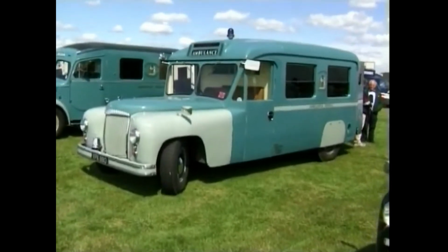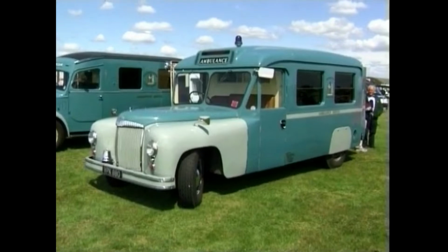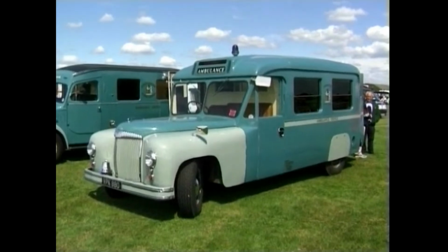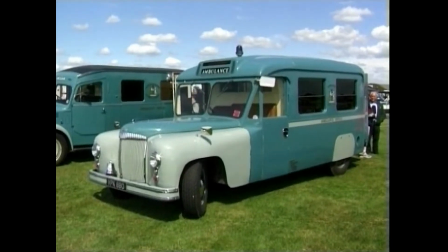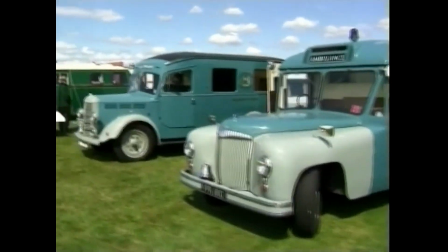Next we have a big Daimler. Just look at the size of that. Not a very practical vehicle for tight corners and narrow roads, is it? But then they had to find a chassis that would take it, and this is the big Daimler chassis that was used in limousines and, dare I say, hearses. But we don't include those in emergency vehicles because in those cases people weren't in such a hurry, were they?